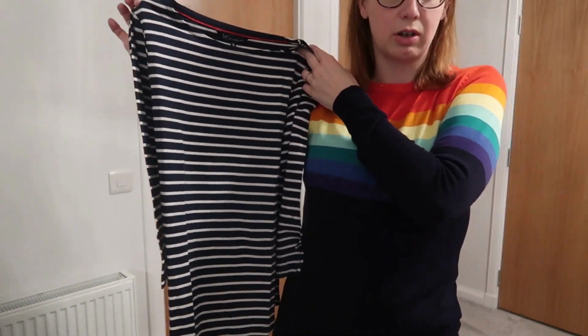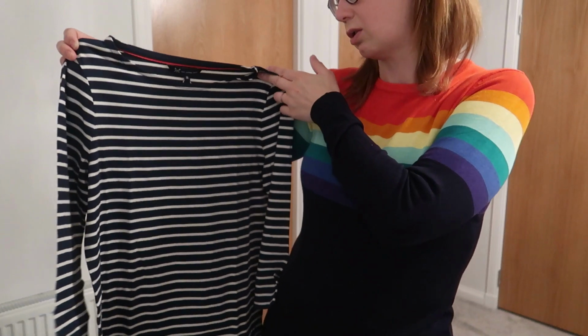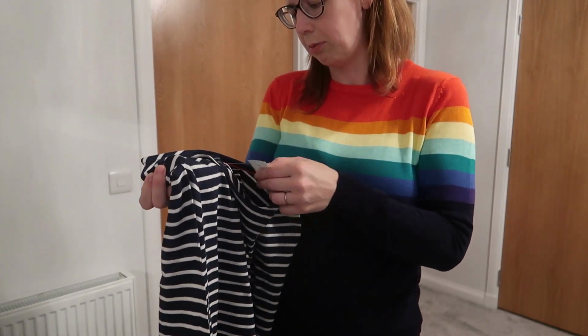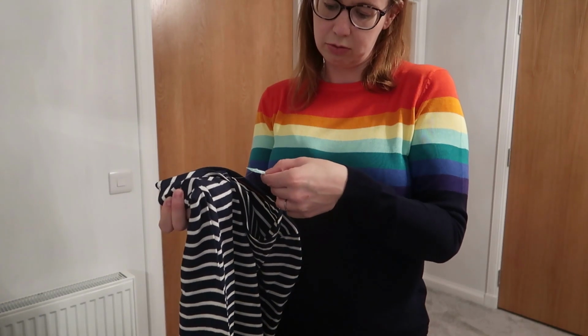It's a bit smarter than just a plain t-shirt, so I like that. Again, it's a size 10, and this is the Crew Clothing Company. So I'm going to go and try it on. I think this is just a little bit too tight. I probably could have gotten away with the 10. I probably would have needed the 12.